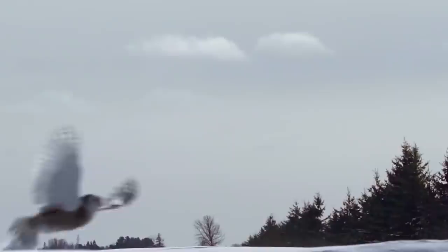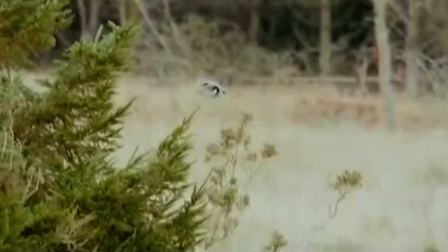Loggerhead shrikes hunt in daylight and look harmless, but they pounce on their prey like falcons and know how to stun it like owls, and even learn to use tools instead of sharp claws. We're talking about a small, weak bird with a beautiful singing voice. How did it even manage to evolve this way? Well, I have an answer.